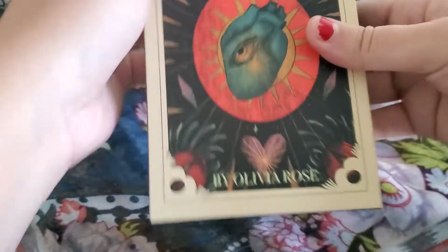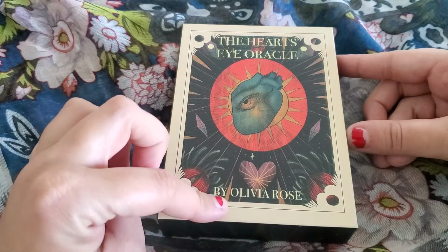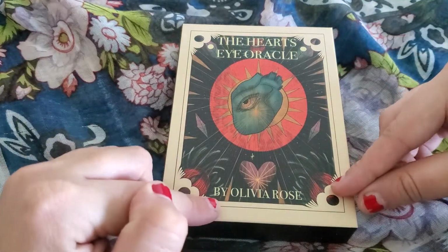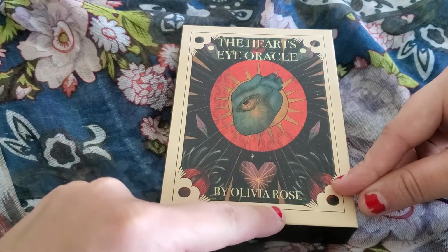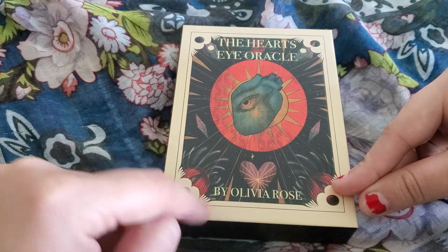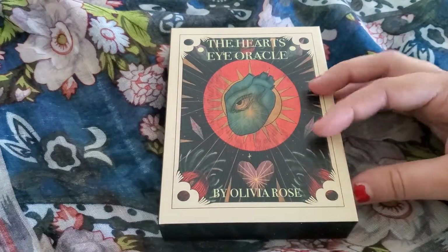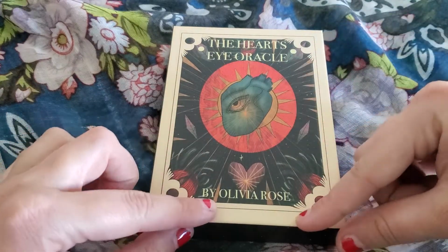The creator, the artist, has the same exact name as me, which I was startled by. I've literally never met another Olivia Rose, but this is actually just the artist's middle names. Both of these are their middle names. So it's not their first name as far as I remember, because I had a whole conversation with the artist. I was really curious and surprised and excited by the same name.